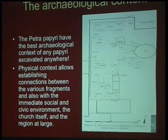So we have texts, we have large collections in Oxford, in Vienna, in Berlin, in Michigan. But many of these texts don't have a context. We don't really know where they come from. Here, we have the best archaeological context ever. And not just knowing where, what building they were found. We have really, literally, drawings of where each individual scroll was found.